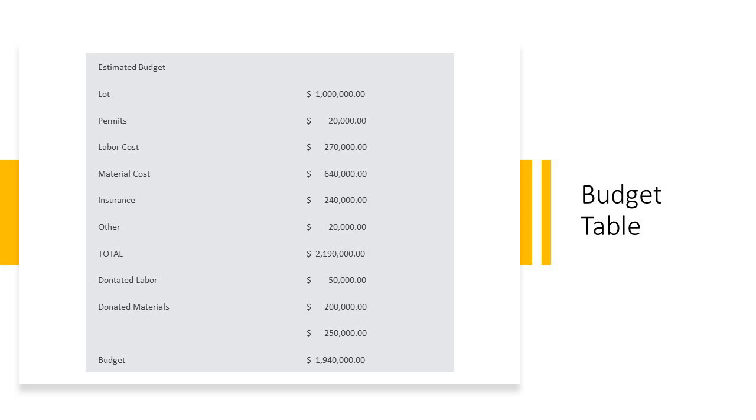Alright, and right here you can see the total budget table that we've budgeted out. So we have the total insurance for the whole project, and then we subtracted those other donated material and labor. Our total budget is looking to be around $2 million. That's a good chunk of change, don't ask me.